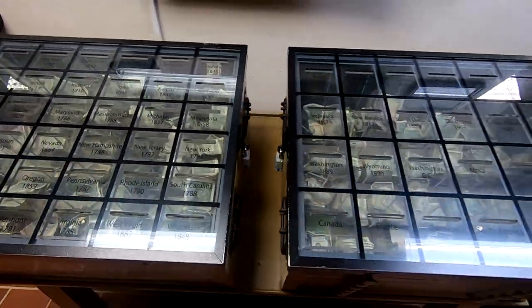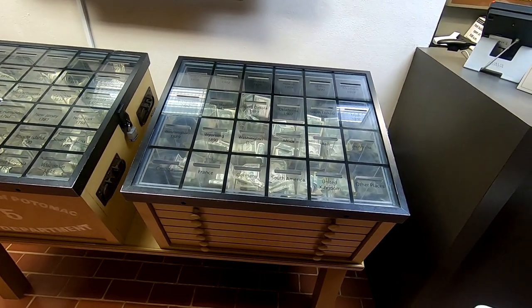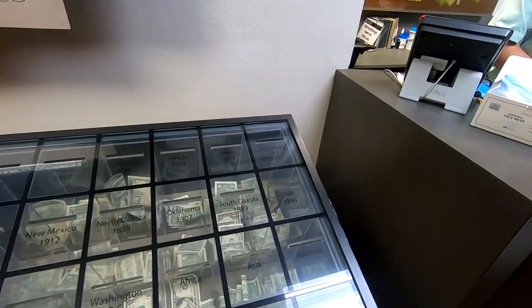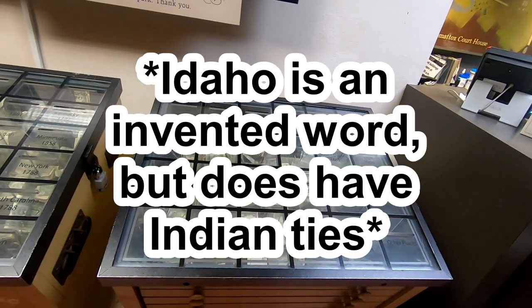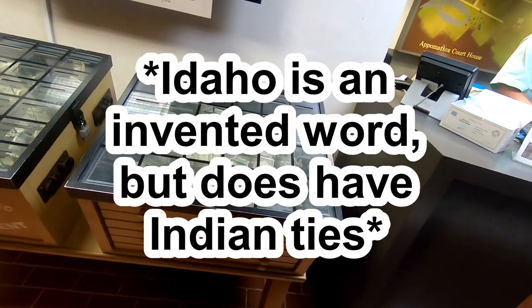Look at that. Oh, I get it. The dates have when they made statehood. You know, I was talking to someone the other day, Idaho, for some reason, nobody knows where the name came from. Most states are named for some Indian or some historical reference, but I don't know Idaho.